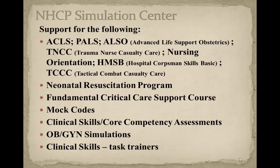So from this slide, you can see all the wonderful resuscitative medicine programs that we support. The big money maker here for our department as well as the command is the Advanced Cardiac Life Support Program. So we've incorporated simulation into all the resuscitative medicine programs. I'm very proud of that. Roger and I have worked tirelessly in getting this moving, and the commanding officer has supported us 100%.